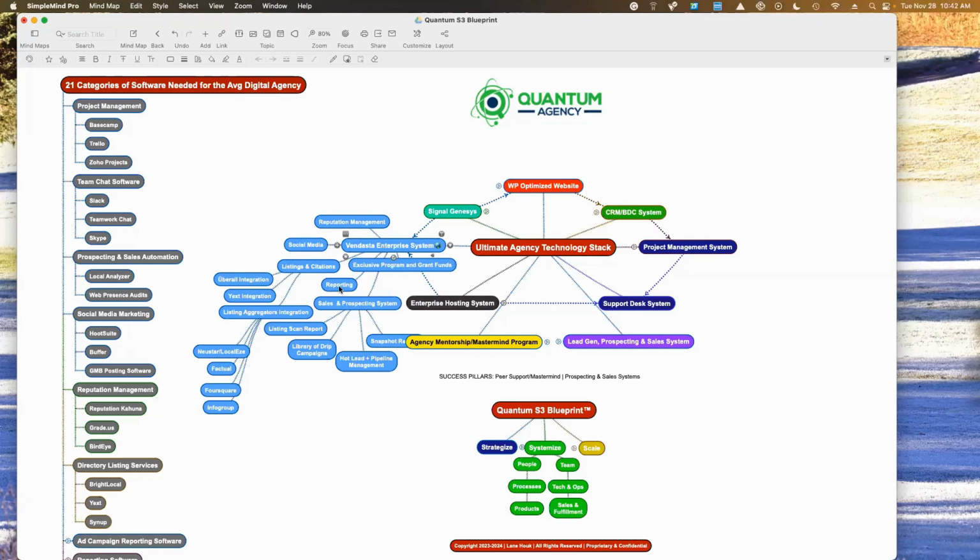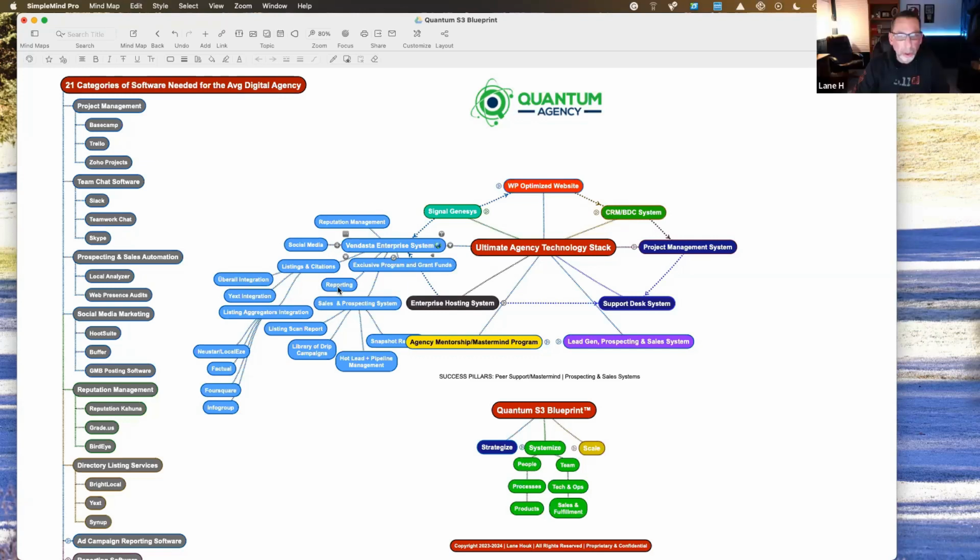Yeah, that was my question, because I did see a lot of overlap there. I guess the goal would be to remove one eventually if you could, huh? Sure. Yeah, that would be the goal. I would love to see High Level just integrate a few more things that they would be able to do, that then I'd be able to close out Vendasta.